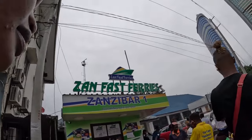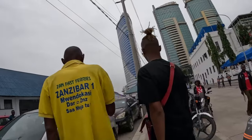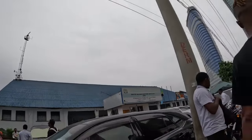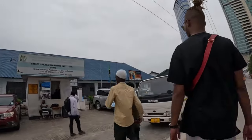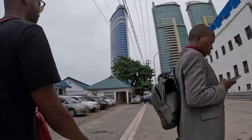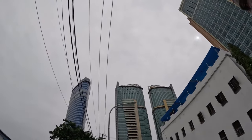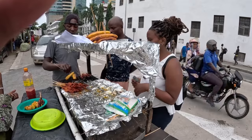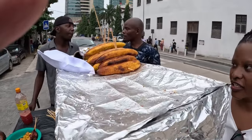Zanfast Ferries. Ministry of Works and Transport. The Twin Towers are so cute, so beautiful. Water plantains. I've noticed they are quite common here.